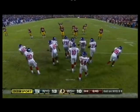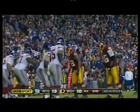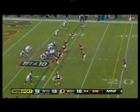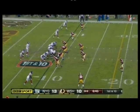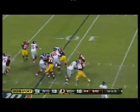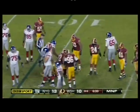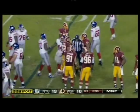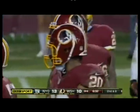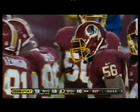And after the offsetting personal fouls, Giants take over for the 2nd time in this quarter at their own 9. Bradshaw with Chris Snee pulling to block for him, only gets 2 yards to the 11. This Redskin defense is stout against the run. Everybody in pro football knows it. You run the ball against the Redskins, you're not going to make a living.